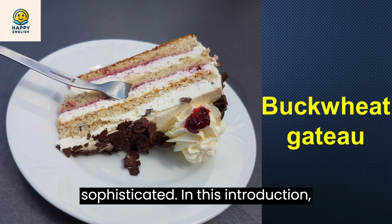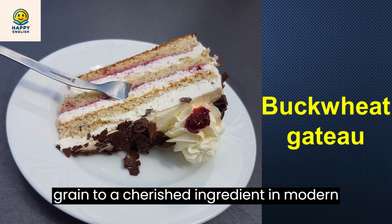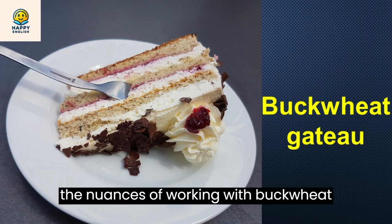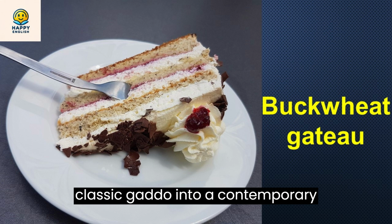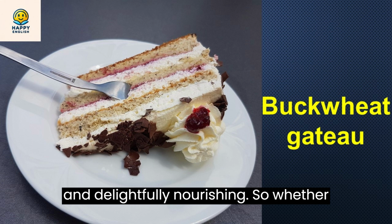In this introduction, we'll delve into the origins of buckwheat, its journey from a staple grain to a cherished ingredient in modern baking, and the artistry involved in creating a buckwheat gateau. We'll explore the nuances of working with buckwheat flour, the creativity it inspires in the kitchen, and how it can transform a classic gateau into a contemporary masterpiece that's both visually stunning and delightfully nourishing.